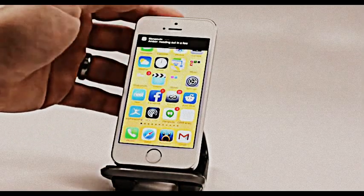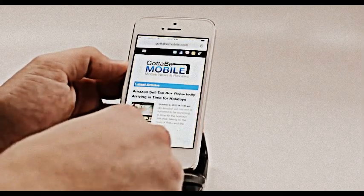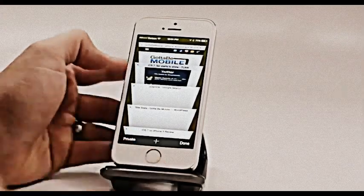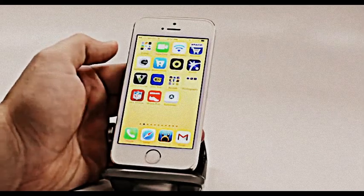With Safari private browsing, it's there, it's just hidden a little bit. So when you go into Safari, tap your tabs icon and then tap private, and you can pull up basically an incognito mode that allows you to do what you need to do without saving that on the screen.